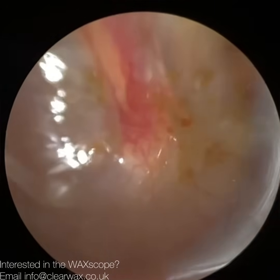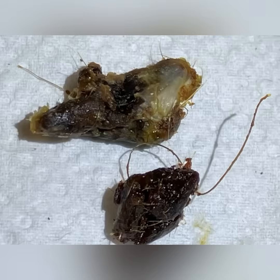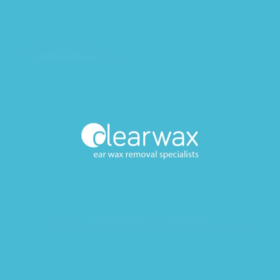And you're going to see both plugs of wax there side by side. So in the left ear, the second ear, it came out in a smaller piece. A lot of it got suctioned up by the suction probe. But there was actually a lot more wax in there than is visible on the tissue.